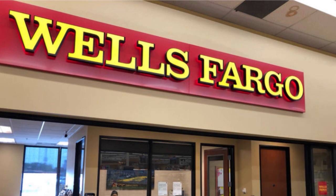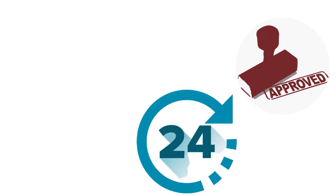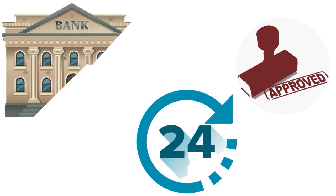And in terms of the loan decision process, really fast. As I said before, they can approve you on the same day or within 24 hours. So this is really good. This is one of the fastest loan decisioning processes that we have seen across big national banks. So this is fantastic.